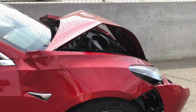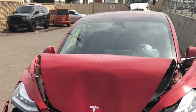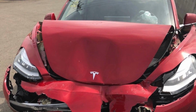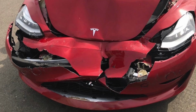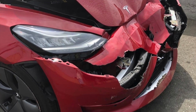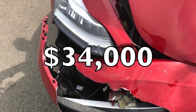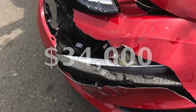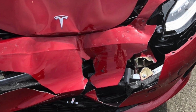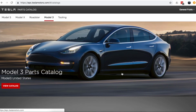Now here, let's take a close look at this Model 3. The owner had an unfortunate accident with the car and heard rumors of the ridiculously long wait times to get the cars repaired. And quite frankly, doesn't want to deal with all the delays and run around from the body shop. So he's going to list it for sale now on the internet for $34,000, which to me seems pretty good, but after speaking with him, he still owes significantly more money than that on the car, which doesn't really make sense why he would be selling it for so much less.